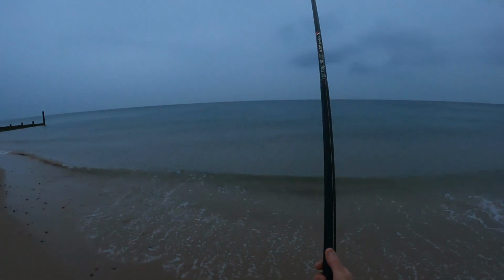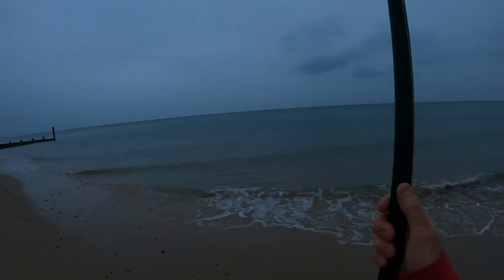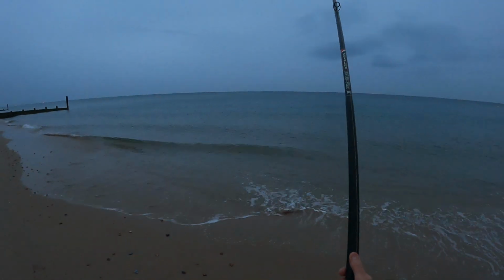I just literally chucked the plaice back, walked back to the bivvy and it just went. So, interesting to see what this one is, if I land it.